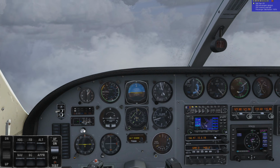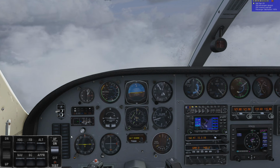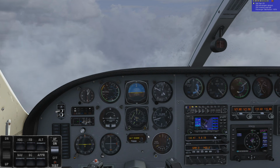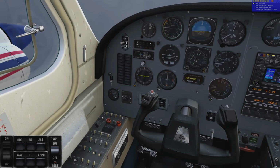Go over and switch to heading. Come up on our 3,000 feet. 4,900. 3,900, sorry. I went up to 9,500. We were at 7,500 and we were kind of right in the clouds, so I went up to 9,500 feet and it was pretty nice. We were just above the clouds. It was a good view and everything.